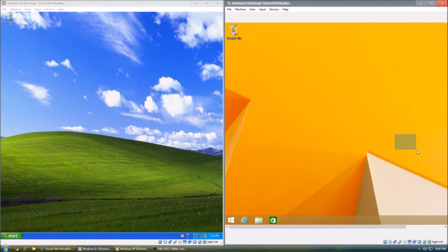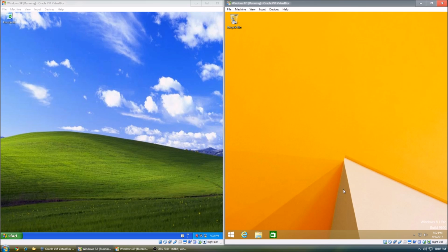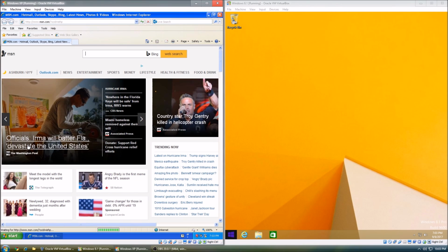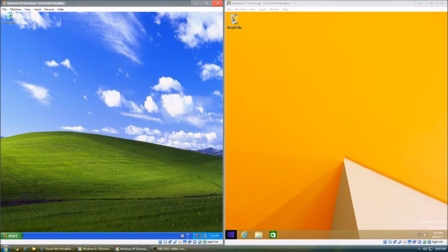Alright, so I have to wait for this to make the screen larger. It'll take a while. There you go. So, let's go ahead and do a couple of tests since I already did this and I have to do it again. I have to take out my timer because I forgot what I said last time. Let's go ahead and do Internet Explorer in 3, 2, 1. That took about 2 seconds, but since it's an internet browser, what do you expect? 2 seconds on XP.